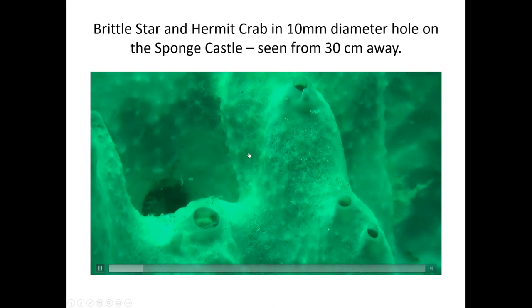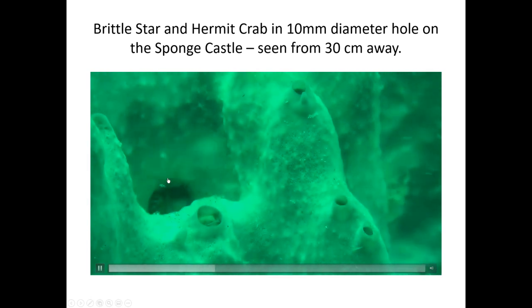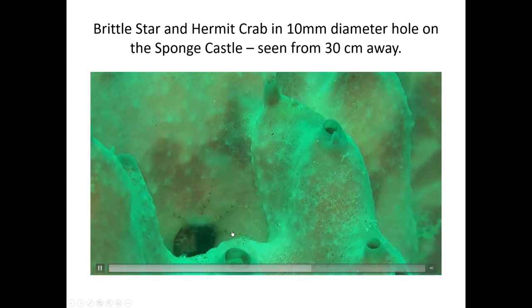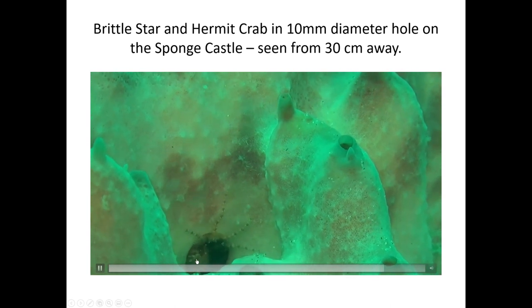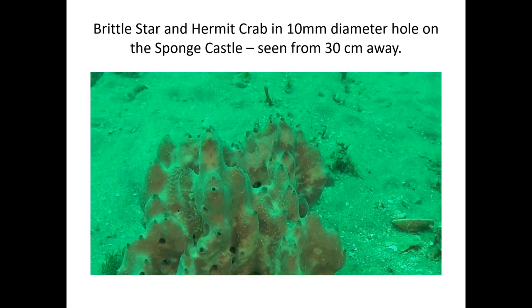We sneak up on this thing, and now these holes here are maybe an eighth of an inch to a quarter of an inch to half inch. Here's a big one that's about a half of an inch, and we're 3 feet or so away from this thing, but we're still seeing a little brittle star in this little tiny hole, and he's got a little buddy in there. He's got a little hermit crab in that hole with him. So we're able to observe things in really, really amazing detail and pretty sharply.